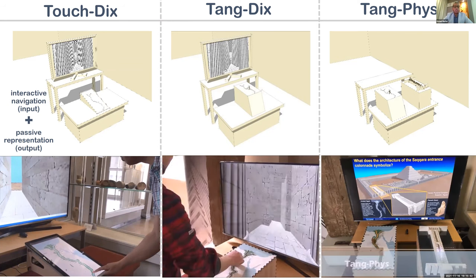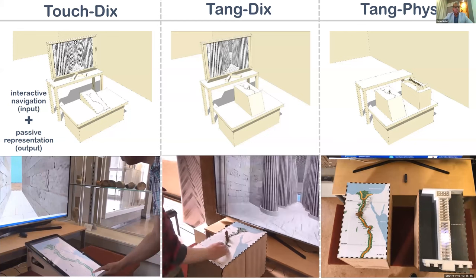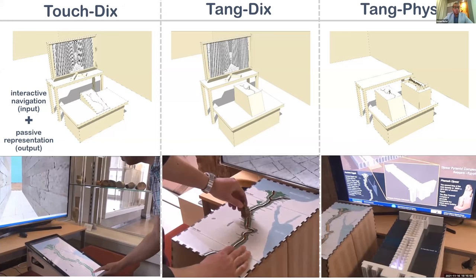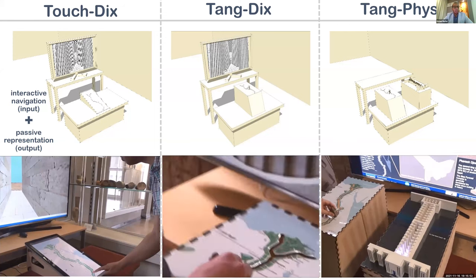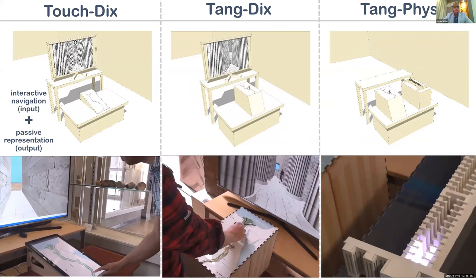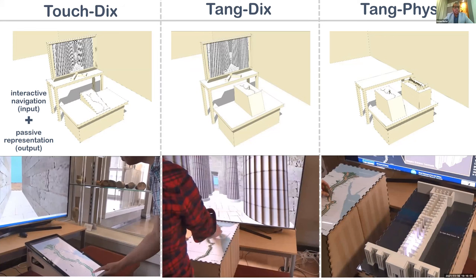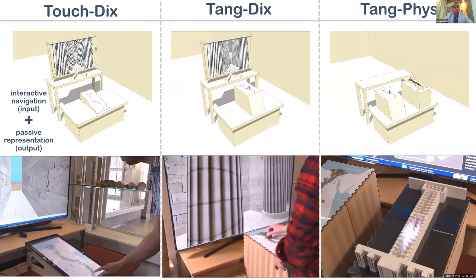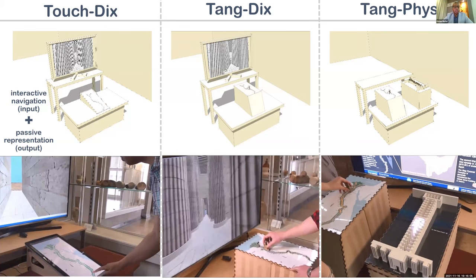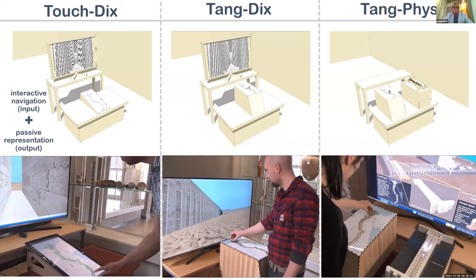And in the third condition, we decided to have both the input and output as physical or tangible material. So we have the physical installation map of ancient Egypt with a 3D printed statue of the pharaoh. And also we have the building as a 3D maquette with LED integrated in each of the niches. And when you move the pharaoh along the Nile, then the LED lights up on the corresponding niche.